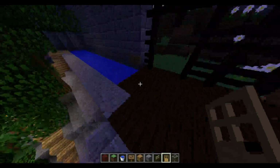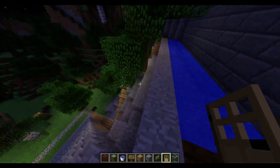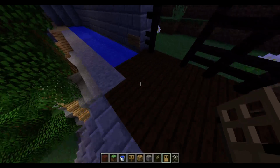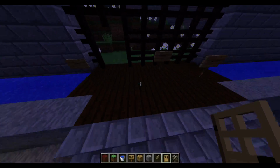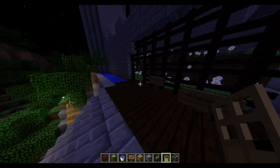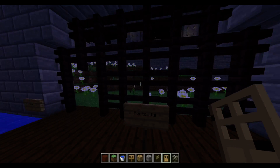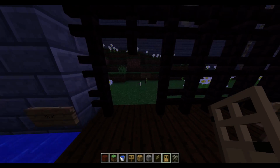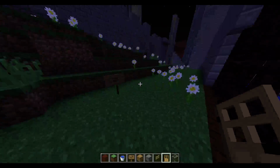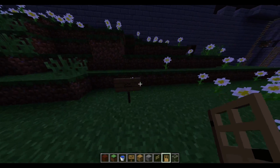And this is the moat, which would actually be a lot wider because it's what's keeping intruders from entering the castle. But we only made it 2 blocks. Also, this is the drawbridge, which goes across the moat, and the portcullis, which is the gate that can be raised and lowered. This hole would not be here, but for reasons of getting in and out, we put the hole.